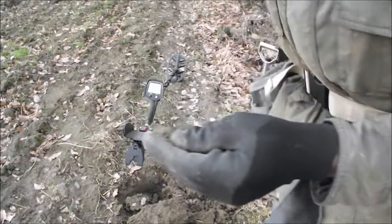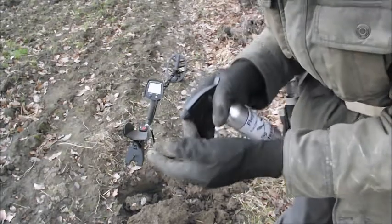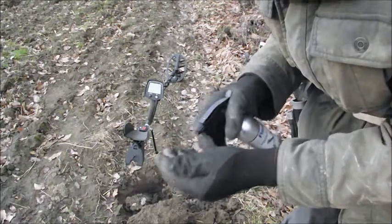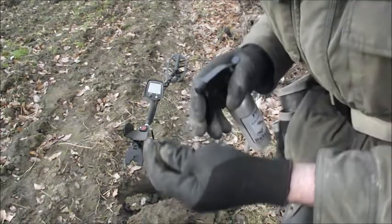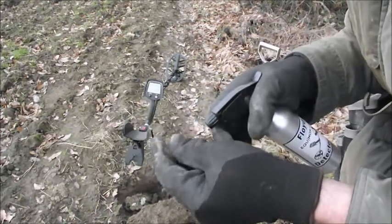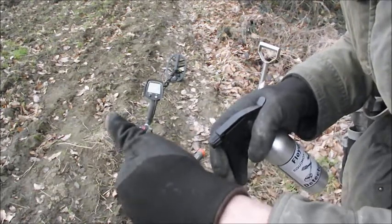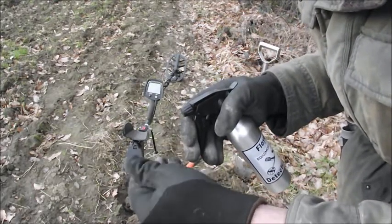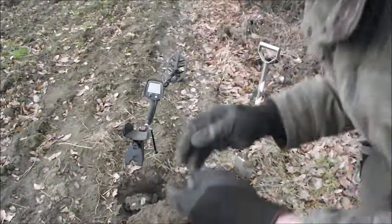I tell you what, let's get the spray out. Hope it still works. It still works. Oh, I've dropped it, hold on. Right, let's try that one again. Still don't know. Well, let's put the spray down.